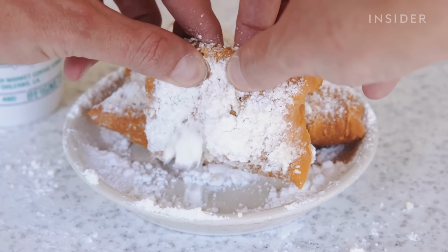First stop when we get to New Orleans. This is on the list of where we gotta go. Even if you don't like beignets, you kind of have to try it because it's just part of the New Orleans tradition and history and culture.